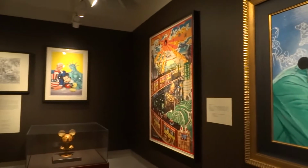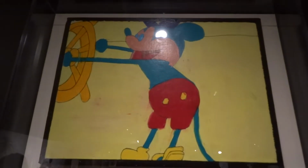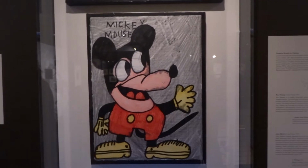This is actually a real Schultz drawing. I had never seen Snoopy and Mickey in one drawing. This is actually Schultz having done this. Really wonderful piece.